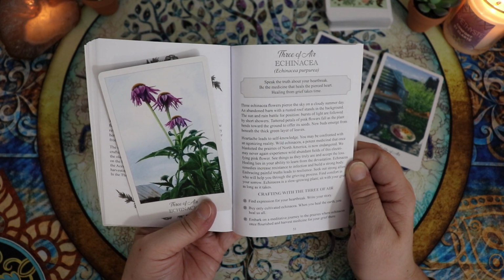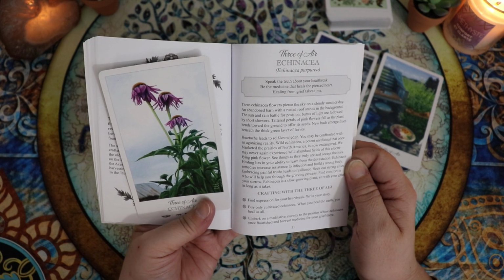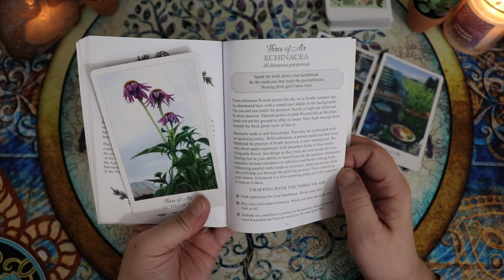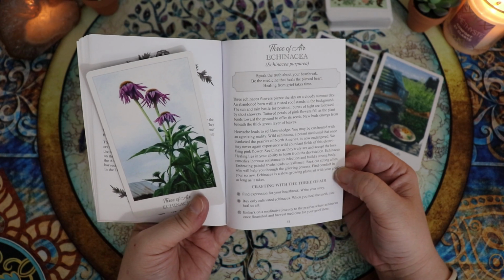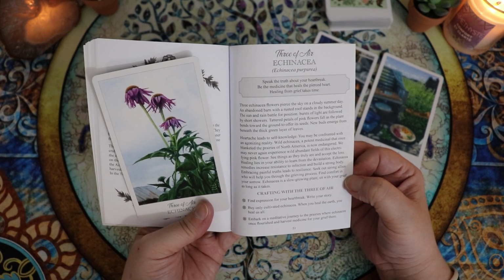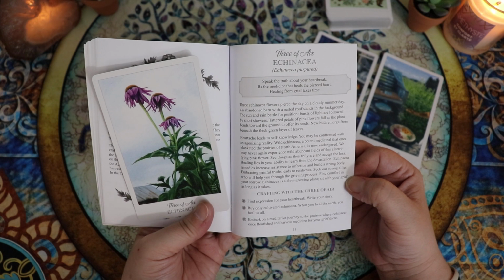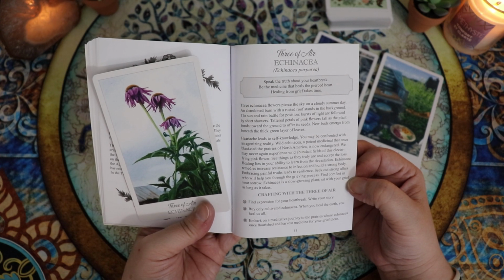Heartache leads to self-knowledge. You may be confronted with an agonizing reality. Wild echinacea, a potent medicinal that blanketed the prairies of North America, is now endangered. We may never again experience wild, abundant fields of this electrifying pink flower. See things as they truly are and accept the loss. Healing lies in your ability to learn from the devastation. Echinacea remedies increase resistance to infection and build a strong body.